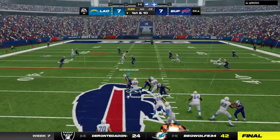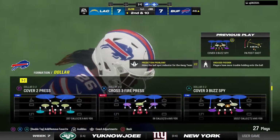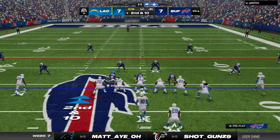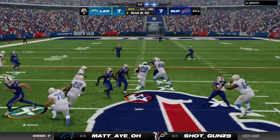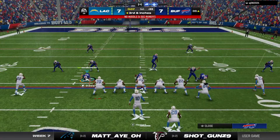Herbert off of play action. And that's nearly a turnover, but it's incomplete. Fortunate to retain possession there, and it's 2nd down. They run behind center with Spiller. And here he'll be brought down a little shy of the 35 at the 36.